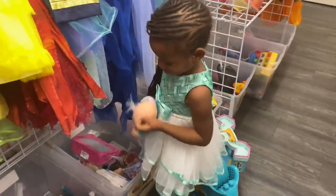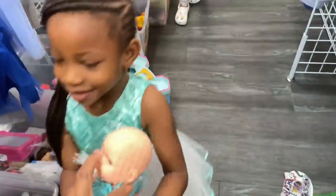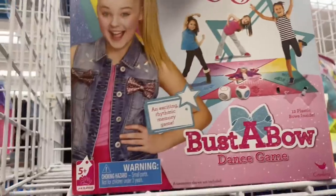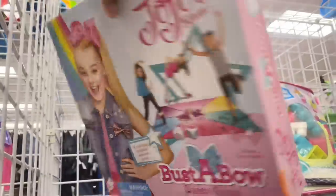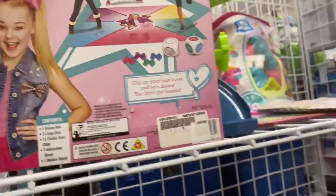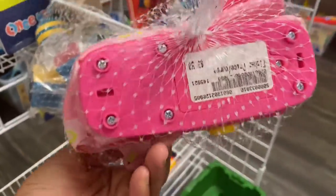How much is that, baby? Let me see. Gorgeous, see this little baby doll. It should be $1. Let me see. This baby doll is, she got a price tag on her back, $2.50. You want that baby doll? Look, they got something JoJo Siwa over here. JoJo Siwa. It says Bustabo, an exciting arithmetic memory game. So it's like a math game. And it is $4.50, looks like. Yes. What is this for the baby? Something for a baby.